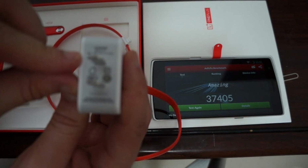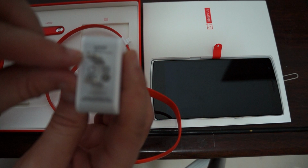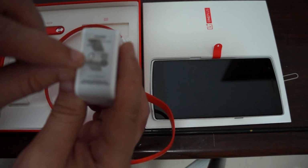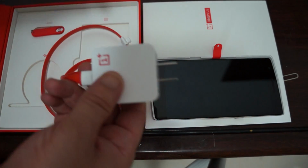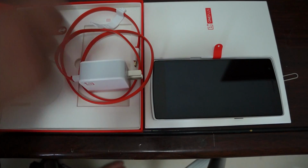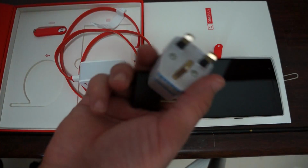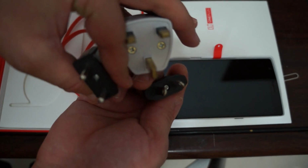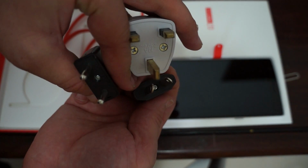And this charger is 100 to 200 volts rated, and it's a 5 volt 2 amp charger. Now this is a European style plug. A flat pin North American style plug. Now if you're in UK, Europe, or Australia, it comes with your country's power plug adapter, free only from Deals Prime.